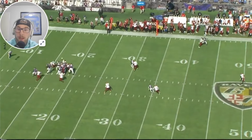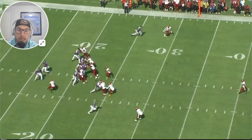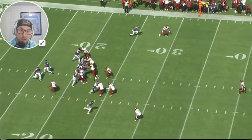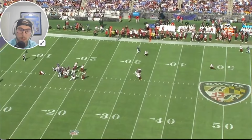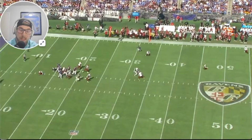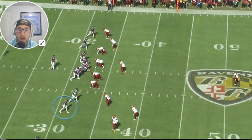Here we go again. This time, we have him on a dig with a crosser clearing the middle of the field. Zay, again, what he does really well, he breaks off his route really well, gets himself a step, and then when the ball comes to him, he fights back towards the ball. That creates that extra step of separation, makes it less of a potential contested catch situation. And again, he's really good after the catch. It's really a lot about Baltimore.